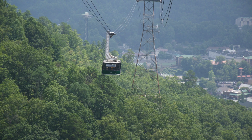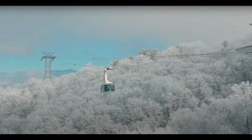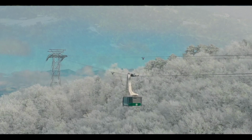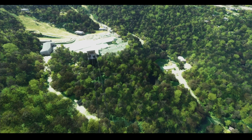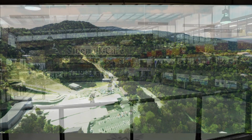And this tram, just the views, like I said, is just absolutely beautiful. And depending on what time of the year you take it, fall, summer, winter, spring, it's just beautiful. And you'll travel up through the Ski Mountain area there. And this is the resort.